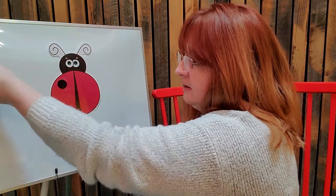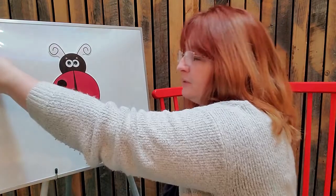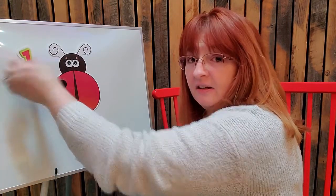Ladybug has one spot on her back. We got to put our one up. There's our one. See it? Oh, let's put it closer so you can see it. There it is. There's our one.